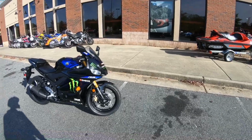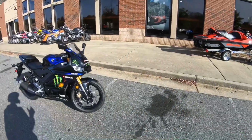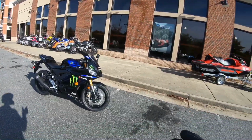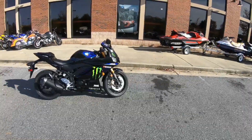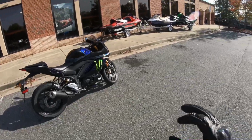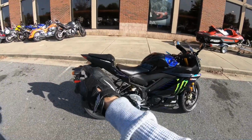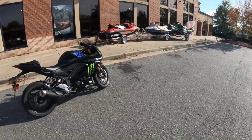I don't know. But something you really have to appreciate about this bike is the front end of it looks a hell of a lot more aggressive than any of those other 300s. This looks like a pretty aggressive bike. The only thing it needs to look a little bit nicer is flush mount turn signals and a fender eliminator, and then you're looking real nice.